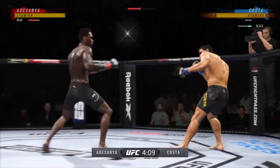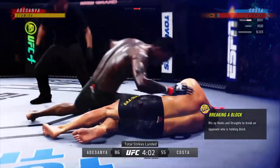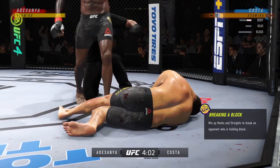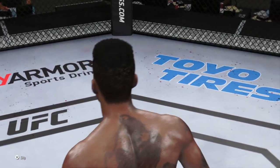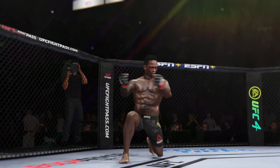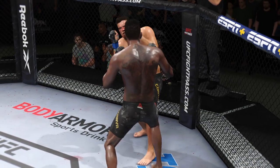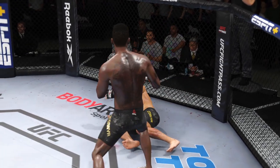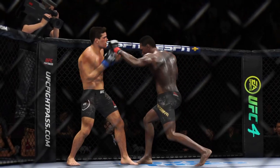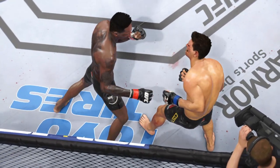Oh! Oh, he's placed perfectly, and now he's got his opponent. Look back at that scintillating knockout. Yeah, but the whole fight he was landing great strikes, kicks, punches. He was doing everything right until eventually he found the shot that ended the fight.